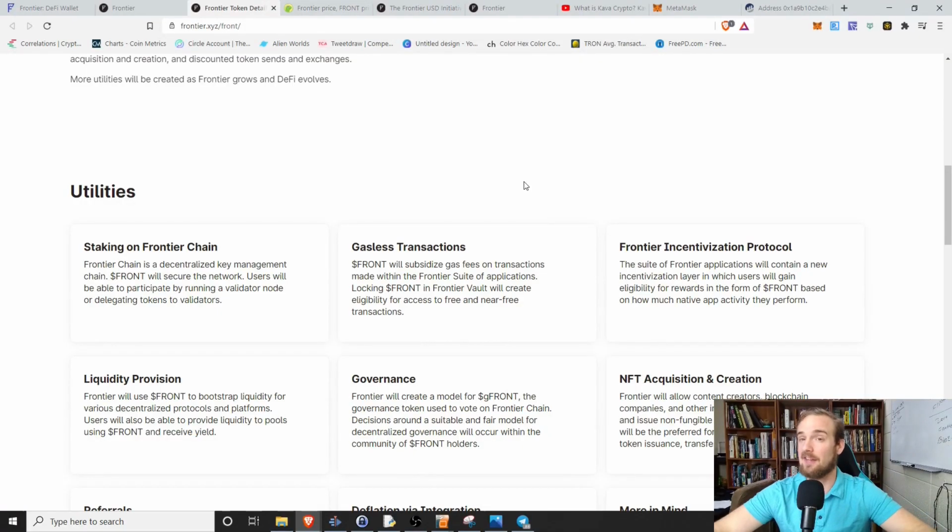So that is huge. Yes, the ability to manage all of this stuff from one location is awesome, but think about Ethereum right now. Think how people are getting absolutely crushed by these gas fees. And then think of the ability to make transactions for free or for near free simply by staking those Frontier tokens. So that is really cool. That's going to be huge.